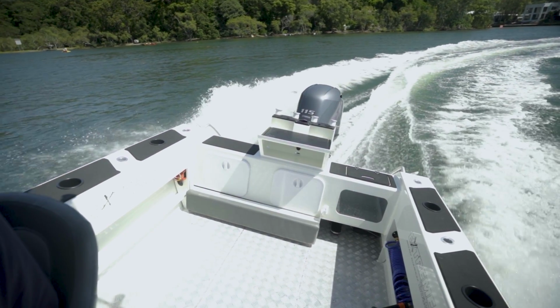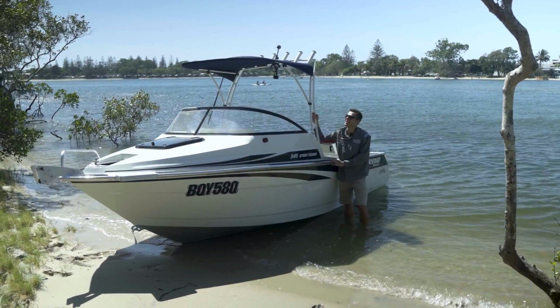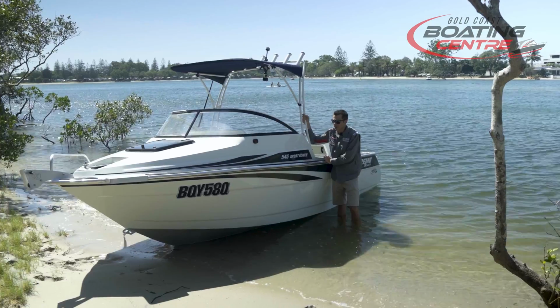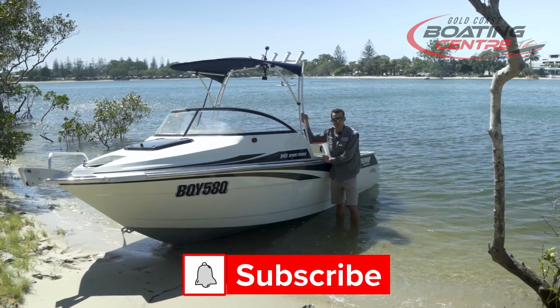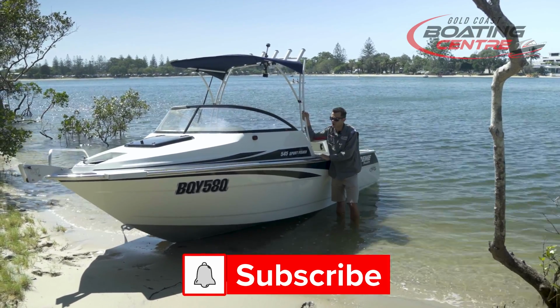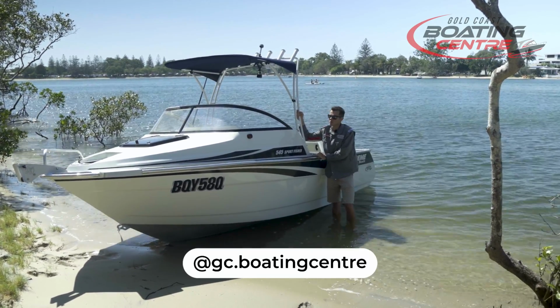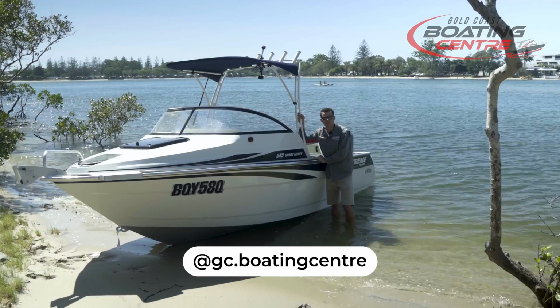G'day boaties, we're back on the beautiful Telebudger Creek. The sun is shining today, but we have got the Extreme 545 Sport Fisher. Now there's not many videos of this boat out on YouTube, so we're actually one of the first to show you guys a little live demonstration and some of the features on this boat too.